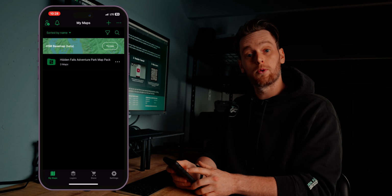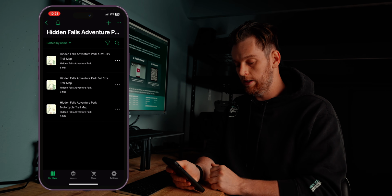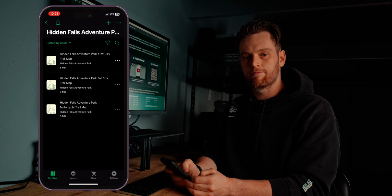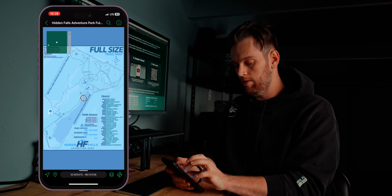And now it has a folder with just Hidden Falls Adventure Park maps. We're gonna go into there. Now we have all three. They're really small, 8 megabytes each. And if you click on any of these, bam.